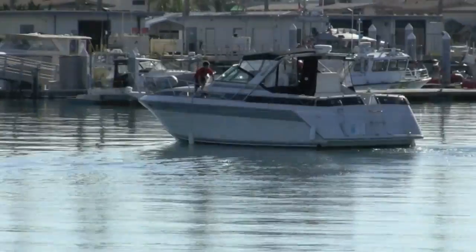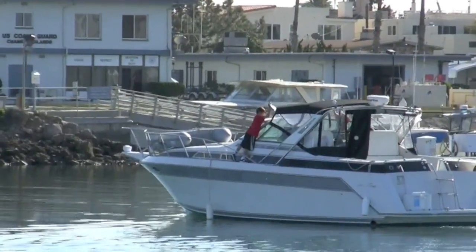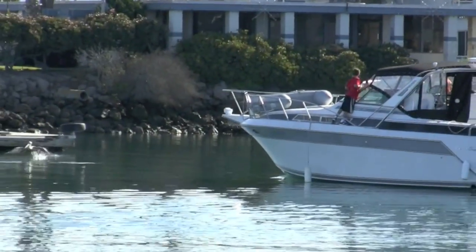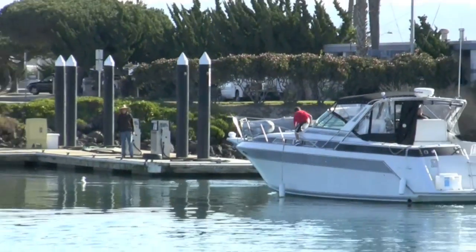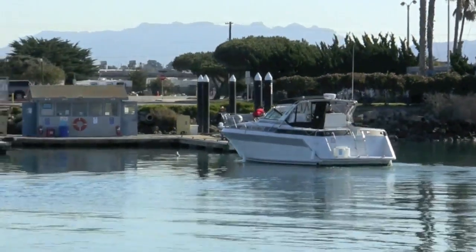Well, here we are at the fuel dock, and here's a guy making an approach. Can be tricky. There's usually a wind coming off your stern pushing you down in, and there's a little bit of tidal flow. A good thing to do is get in there and check and see what's going on with the tide. This guy failed to do that, and he's gotten pushed to the south. And you see the attendant out there is going to give him a hand.